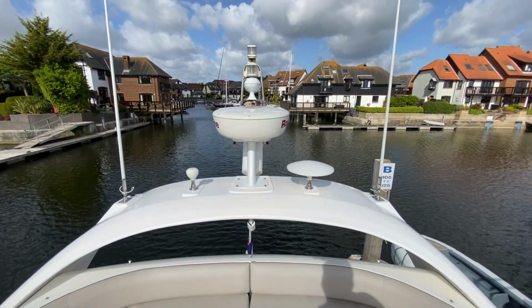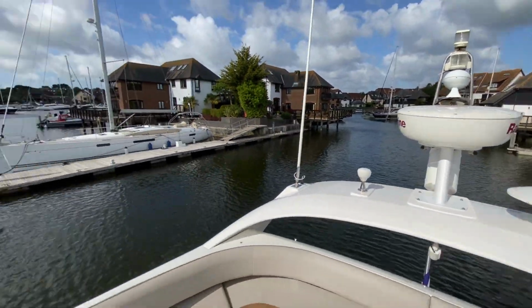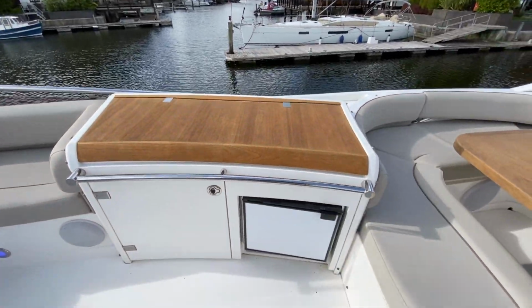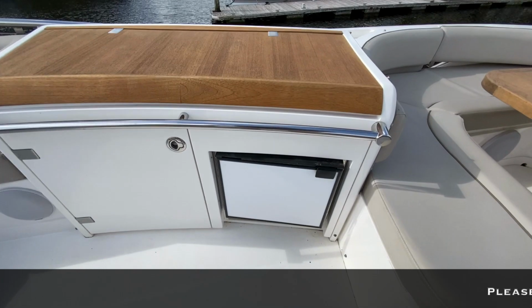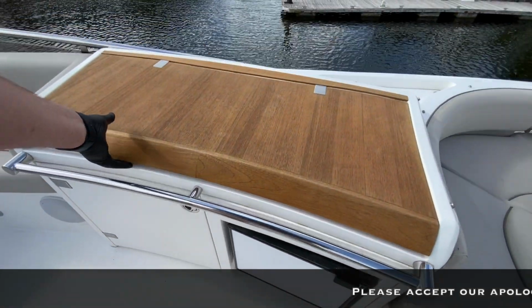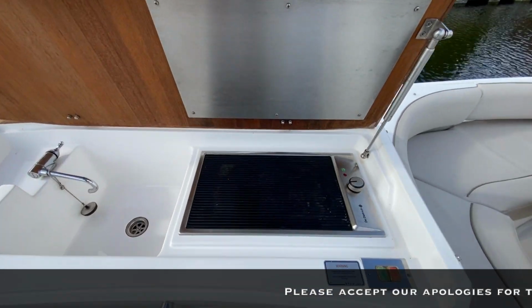Full array of electronics on board the boat, decent flybridge wet bar here, so you have a fridge in here, storage locker, griddle, sink.